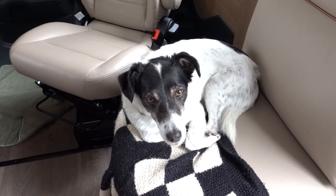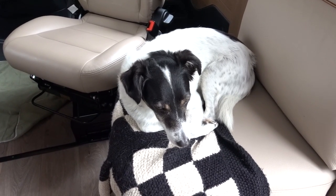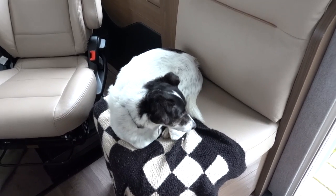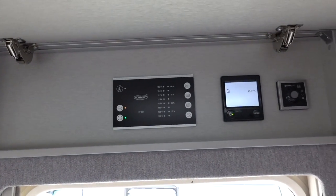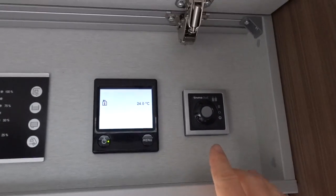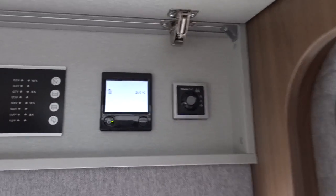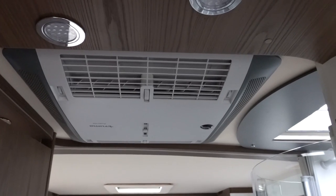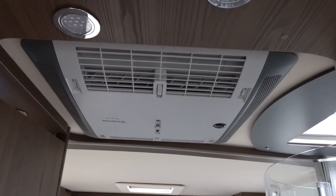Now let's talk about the technology and the app. Oh, yes, there's an app for that. So, technology and the app. This is neat. Above the door, behind this very classy panel, is one of the onboard technology areas. So we've got the controls here for the Truma air conditioning. Yes, this motorhome has been fitted with, you guessed it, optional air conditioning. But this only works when you are plugged into the mains, folks. It does not work on 12 volts.